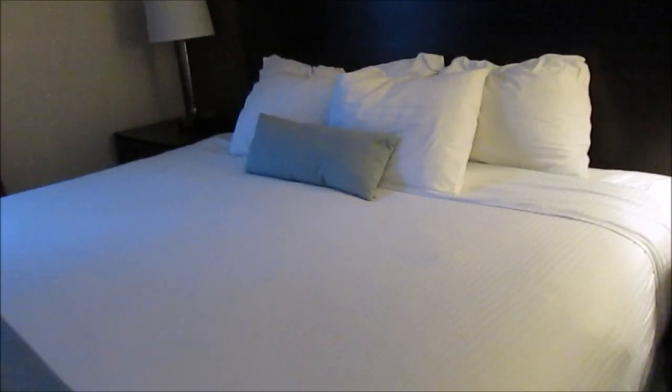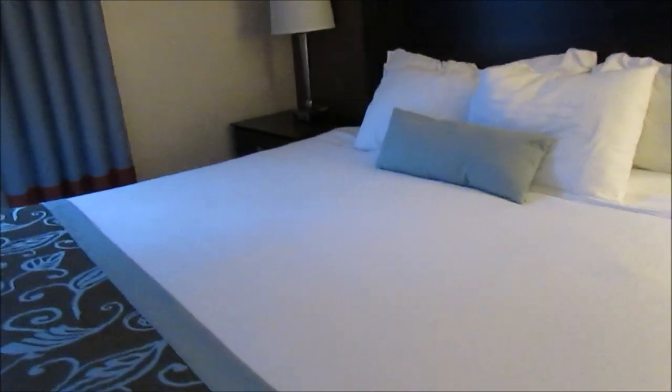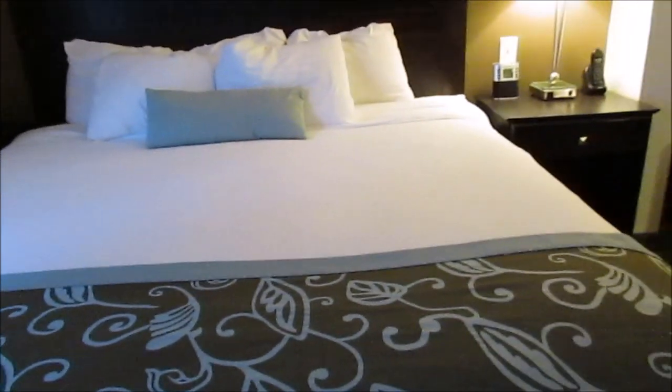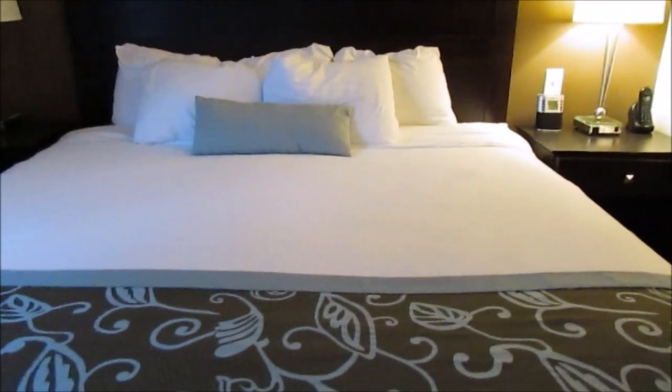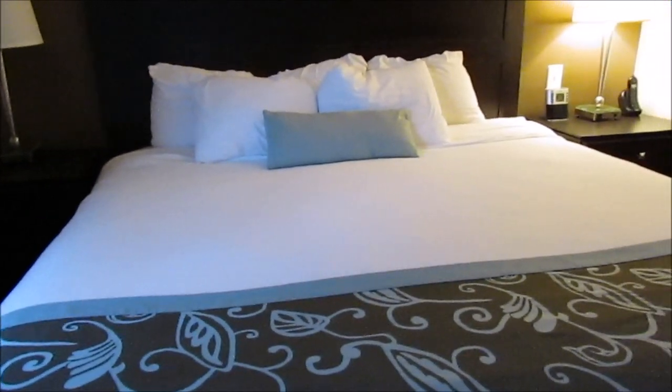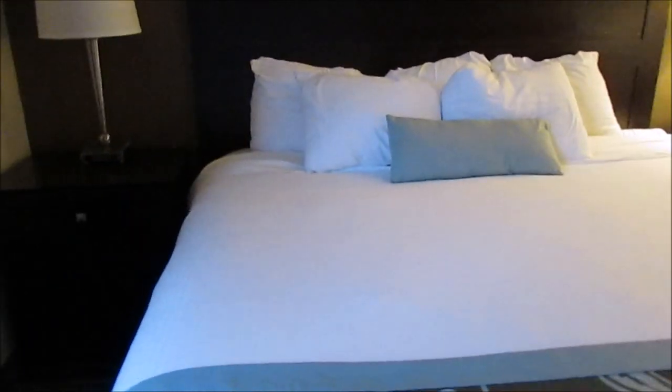This hotel was a discount based off my husband's employer, so that's why I ended up going with this one. It was about $90 a night. Then I also looked at the reviews. But let me finish doing the tour.